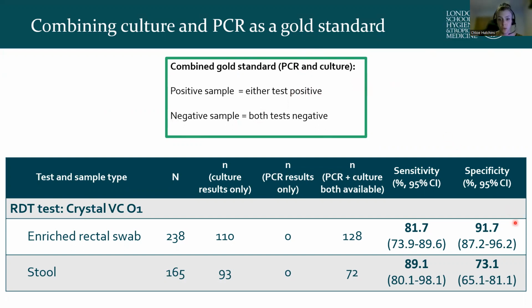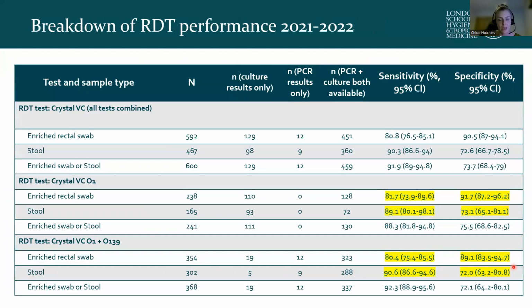What we saw was not really much of a surprise. It is in line with what's in the literature, and that is to say that the enriched samples had higher specificity than direct samples. And we already know that this is a phenomenon that basically enrichment reduces the possibility of obtaining false positive results, and therefore you end up with higher specificity.